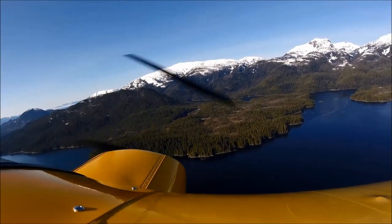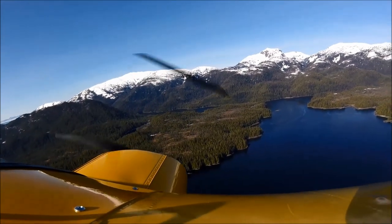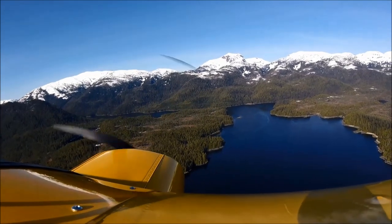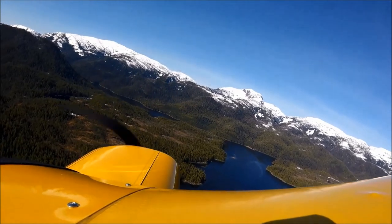This is called Fisherman's Chuck here. This is the north end of Bronson Island, and that's Edelin Island there in the distance, the high peaks. And of course, that actually right there on the side is Edelin Island too, right there on the right side.